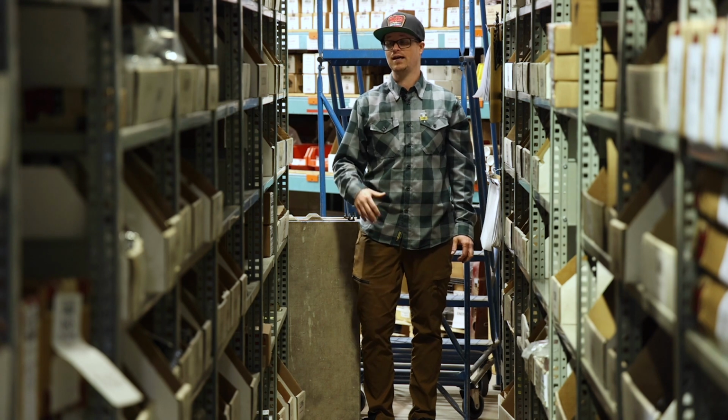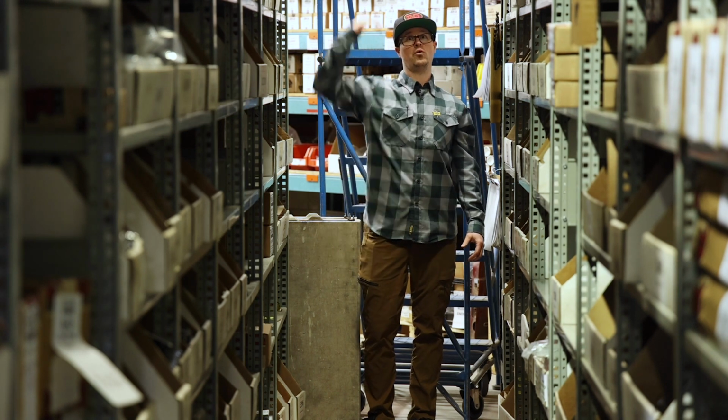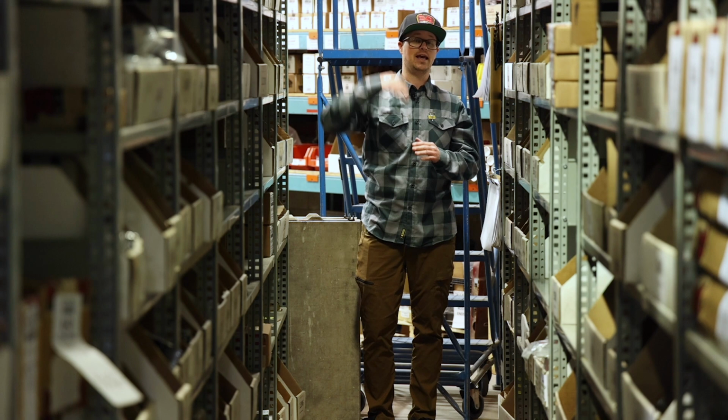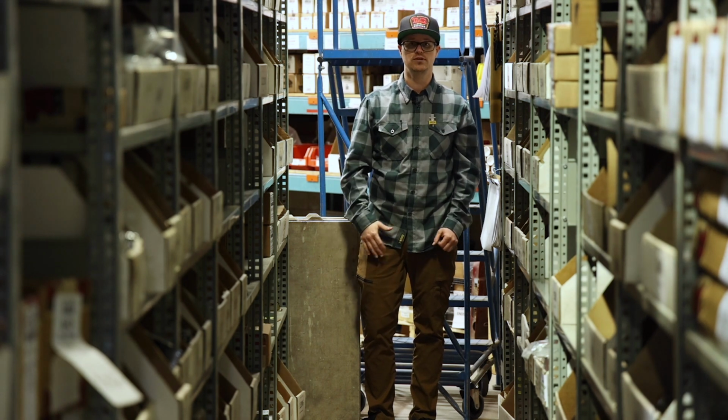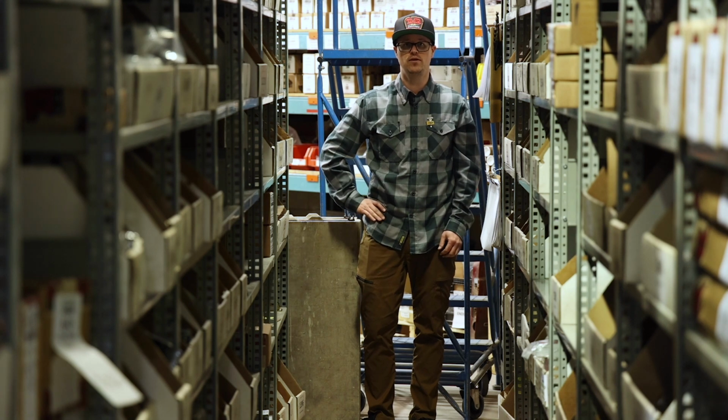Another nice thing about this racking is it's actually structural. So we're gonna add a second tier on top of this. Again, doubling our footprint there, and going up is free square footage essentially. So it's been a great upgrade for us in our warehouse.